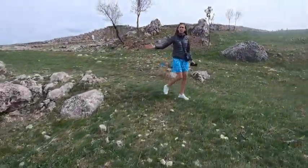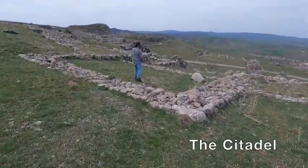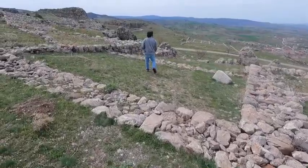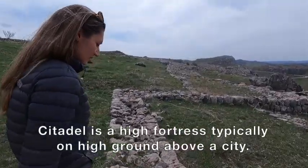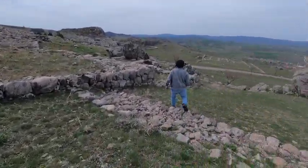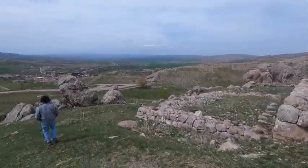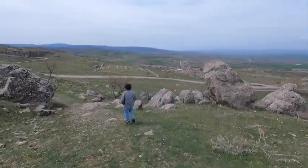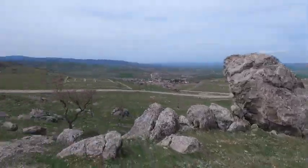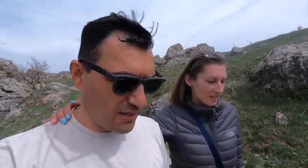You just walked through the fort. That was the fort? Yes, and this is the citadel. Oh, the citadel is here now. Did you ever find out what a citadel really means? It's where all the armory is and all of the soldiers. I think so. What about that gate?